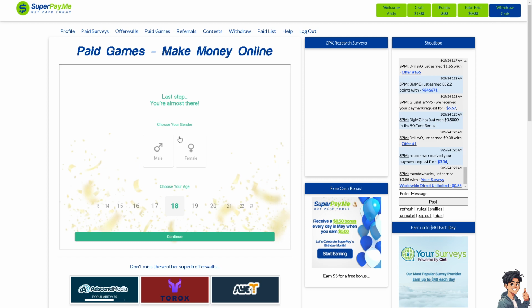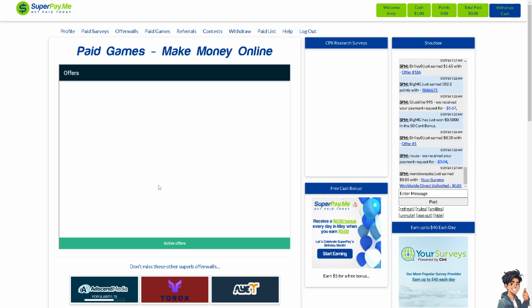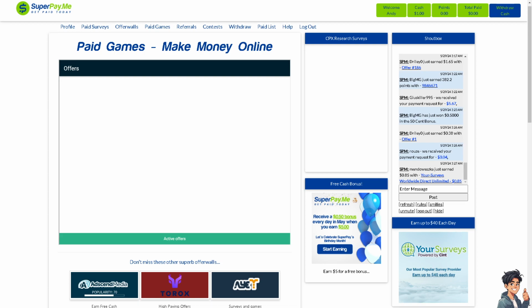Now, on the paid games, you can make more money, because I've tried getting paid testing trials for this one. Say for example, you're going to be confirming your gender here and choosing your age, like 20. Click on continue, and what will happen is this is going to be the active offers. Just wait for it to load up because it'll take a while.